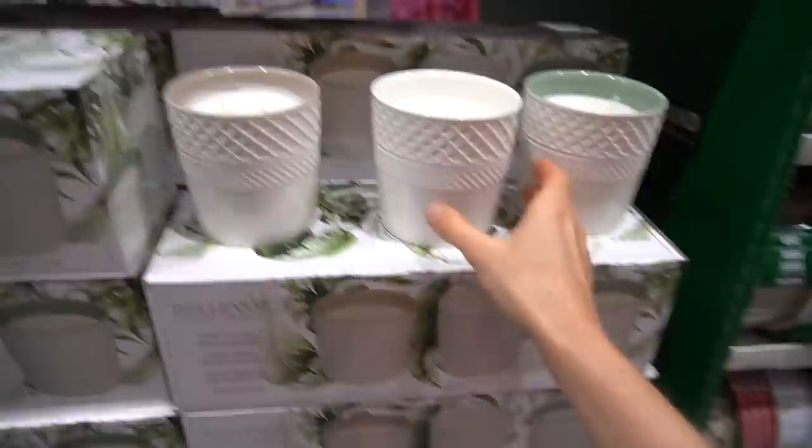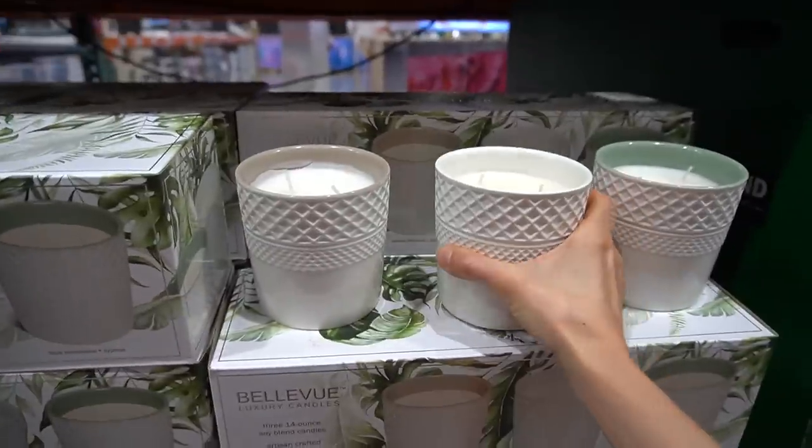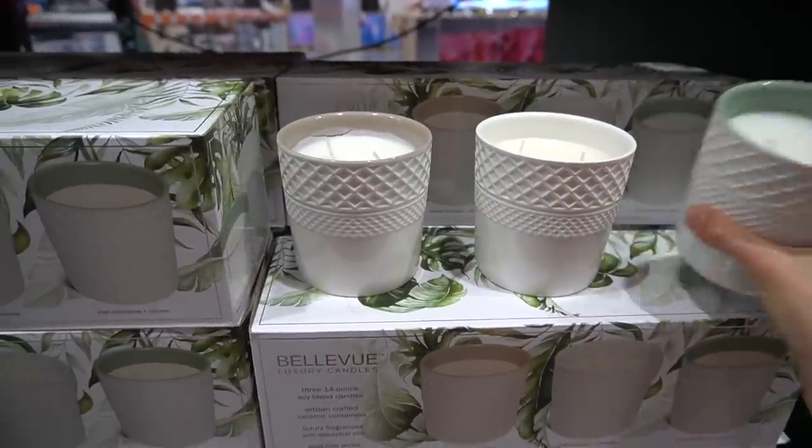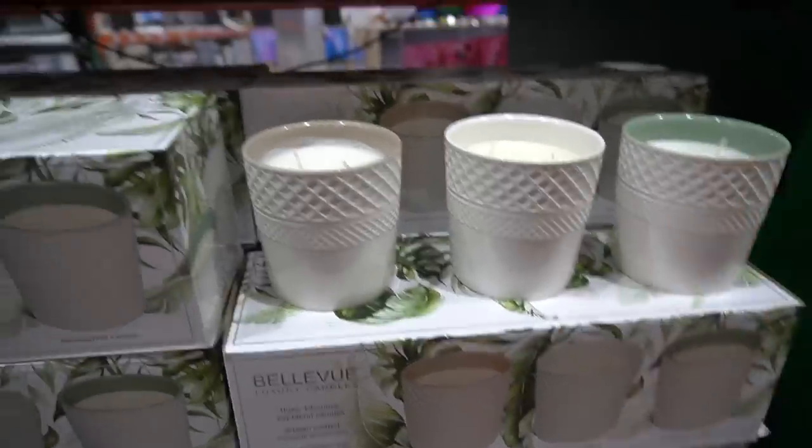These are pretty. Bellevue Ceramic Candle 3-pack, $19.99. Not so fond of the sugared citrus and gardenia. Ooh, but that's nice. I guess that's the blue eucalyptus and cypress.